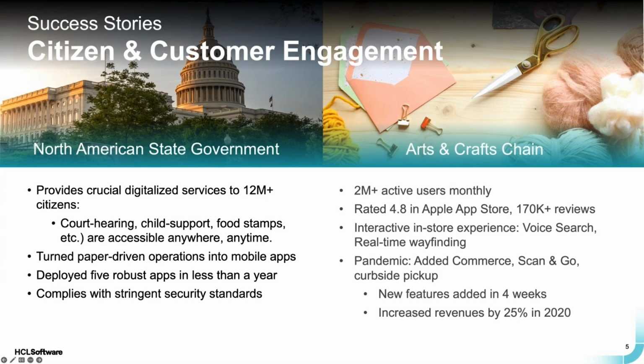Prior to making these services digital, these were primarily paper-driven processes where citizens had to fill and mail out these forms. And that's surprisingly common in government services across states. And it's a sector that's really known to be slow to adopt to new technologies.